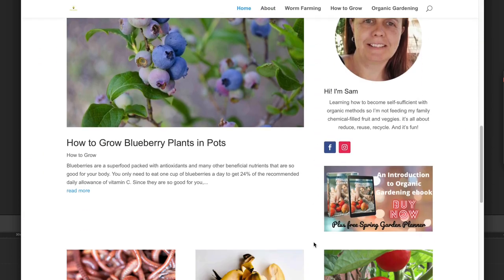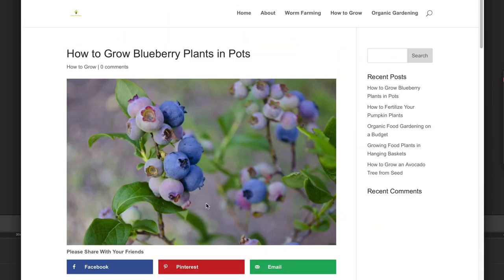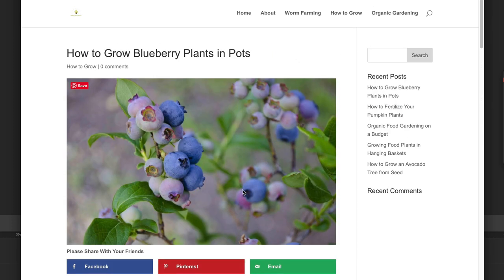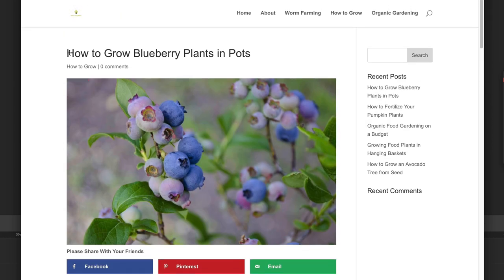So if we scroll down, let's take a look at a piece of content. This one, how to grow blueberry plants in pots. Now, what I would do, Sam, is I would optimize the crap out of this page for search engines. How I would do that is, first of all, make sure that this key phrase, how to grow blueberry plants in pots, is achievable. If it's too competitive, then I would move on and choose something less competitive.